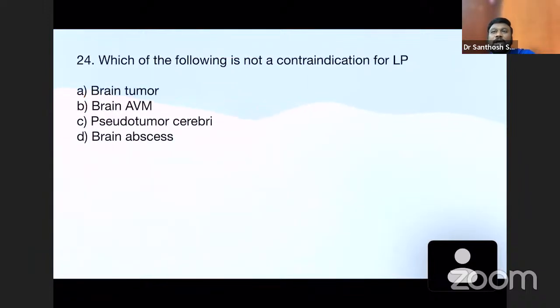Which of the following is not a contraindication for lumbar puncture? Option A, brain tumor. Option B, brain AVM. Option C, pseudotumor cerebri. Or is it option D, brain abscess?